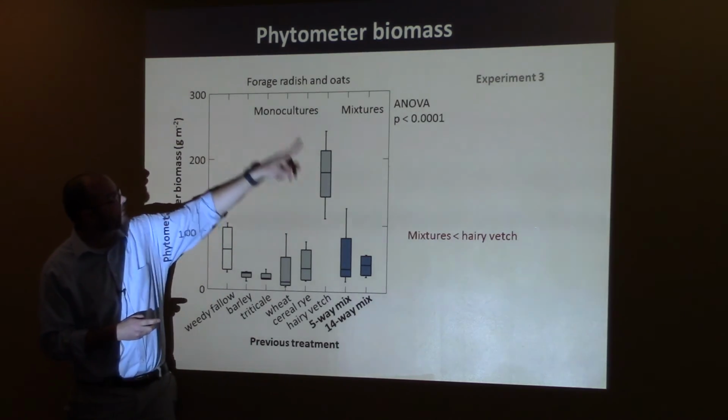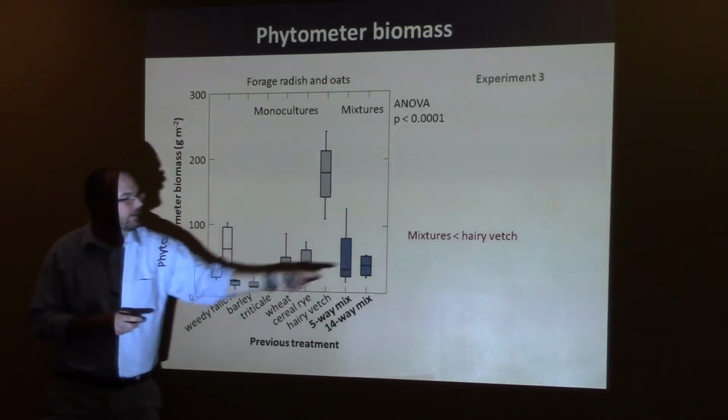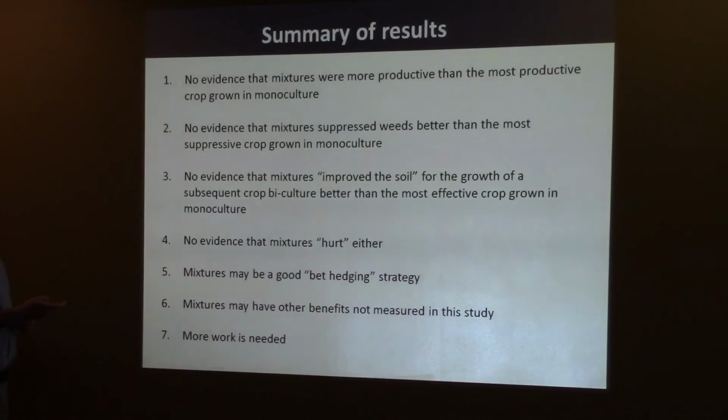Hairy vetch produced the highest forage radish and oats biomass, and that was much higher than what we saw when those two species were planted after our mixtures. So just to summarize, if you're thinking about planting mixtures, you might be better off just planting the best cover crop for whatever your goal is, right?